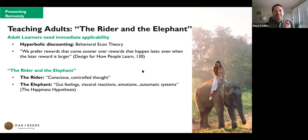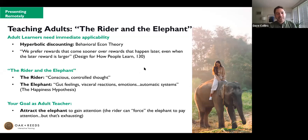But also there's the elephant, and just like a rider and elephant situation, the elephant is way more powerful. The elephant is the part of the adult learner that's just reacting viscerally. Gut feelings, visceral reactions, emotions, automatic systems, the parts of your brain that respond to bright, shiny objects. And the critical thing you want to think about as an adult teacher is you have to attract the elephant to get people's attention. The rider can only force the elephant to pay attention for short periods of time before the elephant will take over.